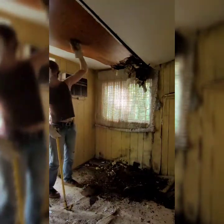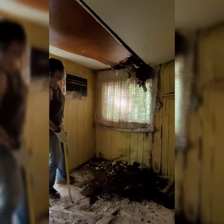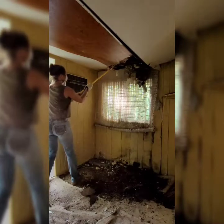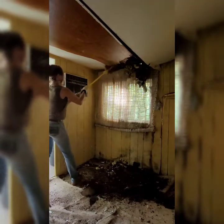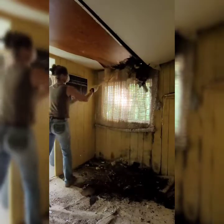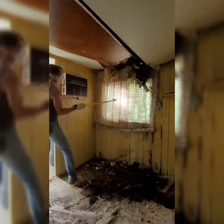Plywood is really pretty nice on this part. I might try to salvage part of that. Nothing to salvage on this end.